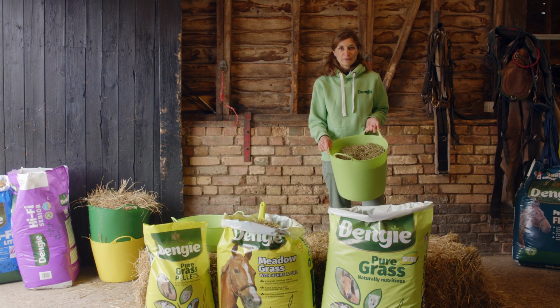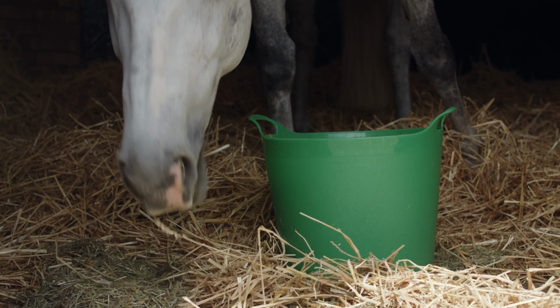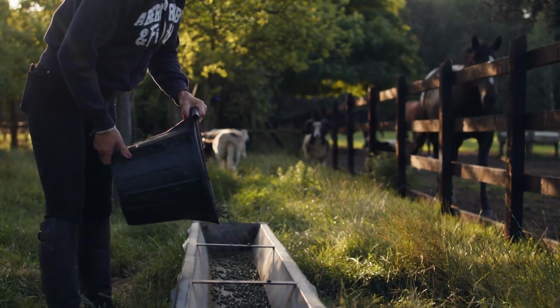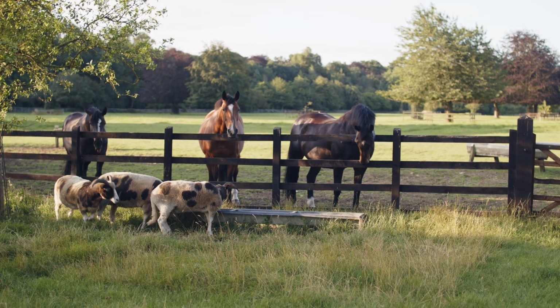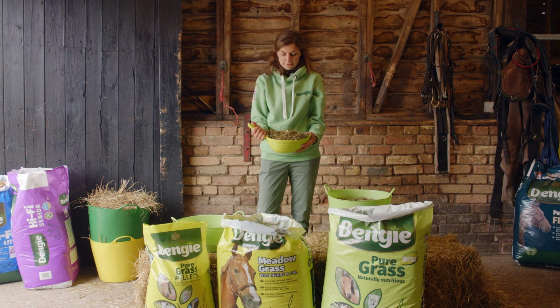and research has shown that providing your horse with multiple fibre types when they are stabled helps to give them more enrichment while they're in the stable. And if you have other species on your yard such as sheep, alpacas or goats, then they can enjoy Dengie pure grass too.